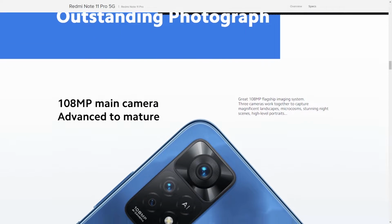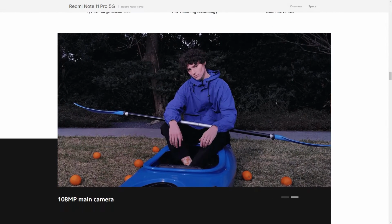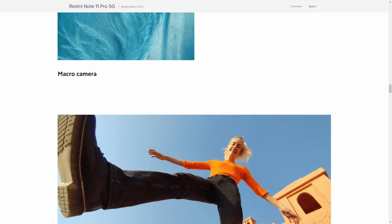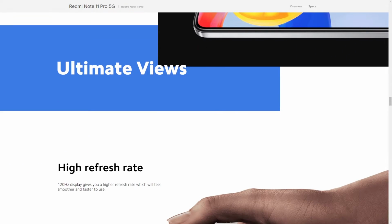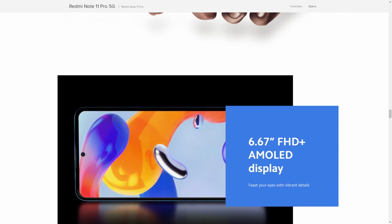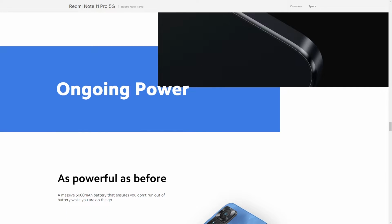As far as the cameras are concerned, the Redmi Note 11 Pro 5G, Global, on the rear packs a triple camera setup featuring a 108-megapixel primary camera with an f/1.9 aperture and a pixel size of 0.7 micron, an 8-megapixel camera and a 2-megapixel camera with an f/2.4 aperture. The rear camera setup has autofocus. It has a single front camera setup for selfies, featuring a 16-megapixel sensor with an f/2.4 aperture.